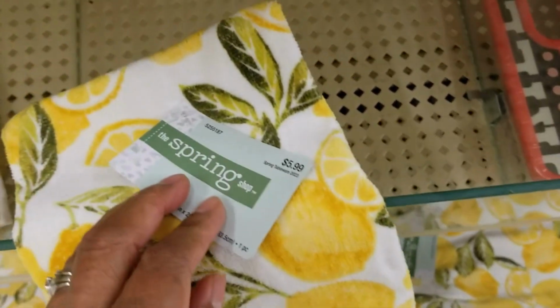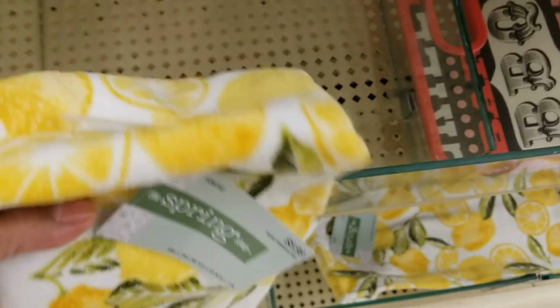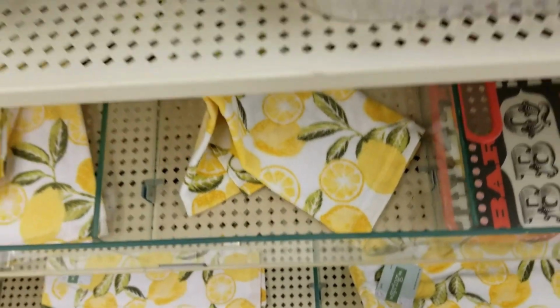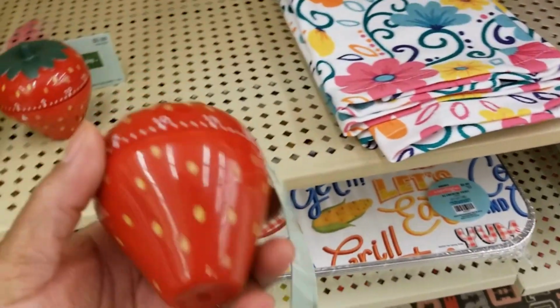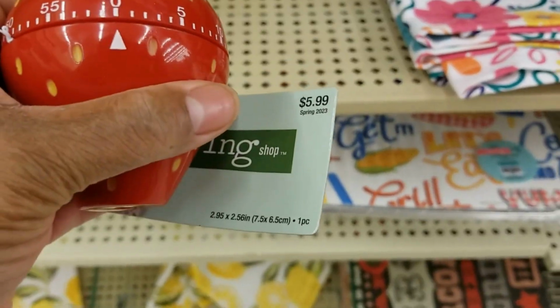$5.99 for the towel, kitchen towels. They always have a nice selection of kitchen towels. And how cute is the little strawberry timer? $5.99, and again, 40% off.